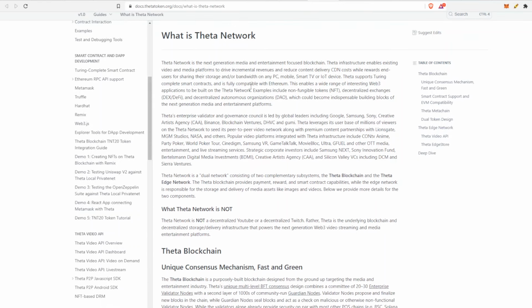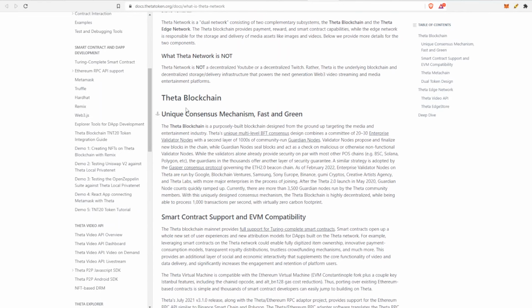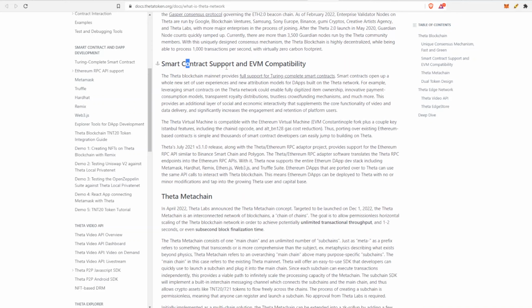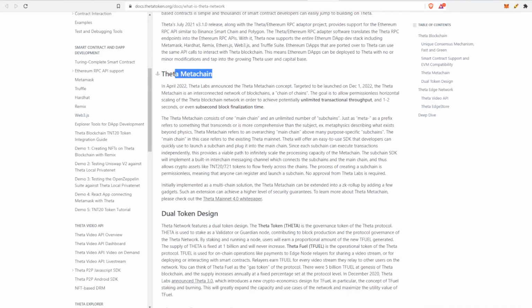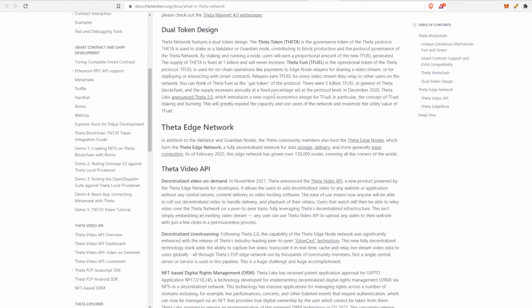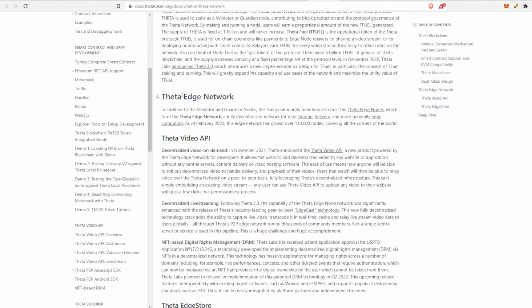So I won't go over all of this. It goes on to talk about the Theta blockchain and the smart contract support, EVM capability, the meta chain, which is coming up very soon. But what I wanted to talk about is the dual token design. So Theta is that first half and TFUEL is the second half. And they go on to speak to the Theta Edge network.